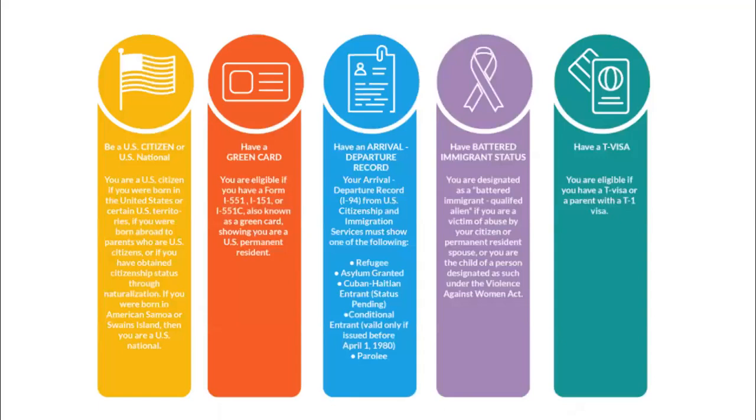Now, to be eligible for federal student aid, the student must be one of the following: a U.S. citizen or U.S. national, have a green card, or have an arrival departure record, or a battered immigrant status, or have a T visa. If his parents do not fall within one of these categories, a dependent student can still complete and submit the FAFSA, but they will enter zeros anywhere a parent social security number is requested.